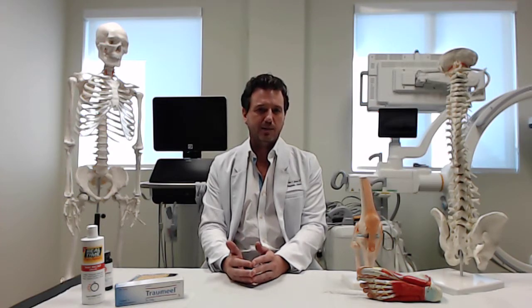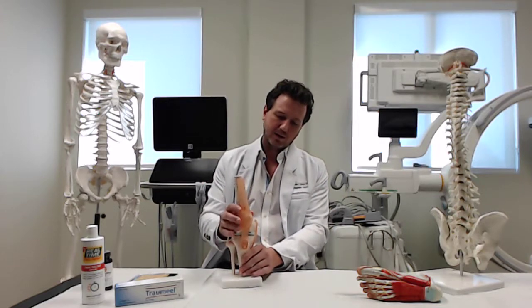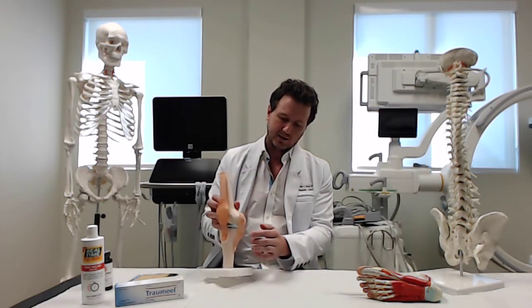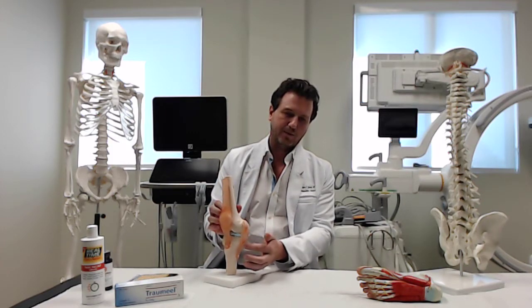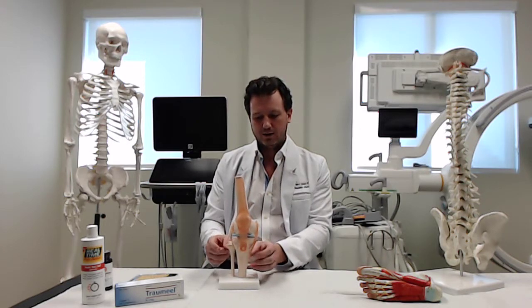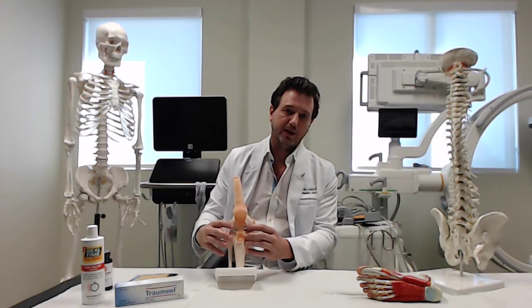Now, when we get into our more specific musculoskeletal injuries causing pain, or chronic degenerative issues causing pain, such as arthritis, then we need very pinpoint, accurate injections of these areas in order to get relief. For example, this is a knee. This is your quad tendon, your patella tendon. The medial side of the knee has your medial collateral ligament. Lateral side of the knee has your lateral collateral ligament. This is your tibia, fibula, and femur. So this blue right here is your meniscus.